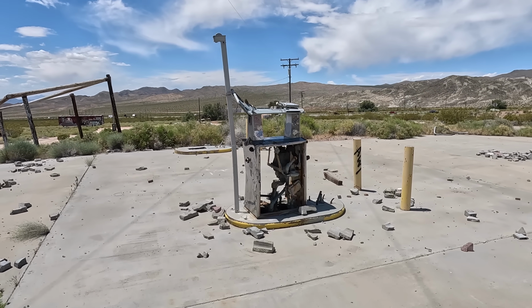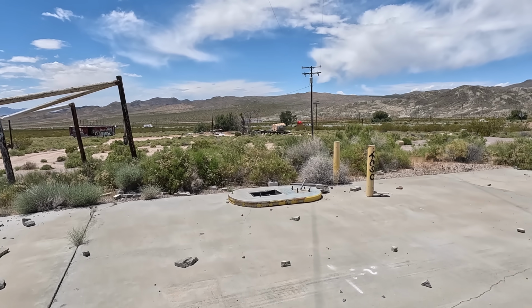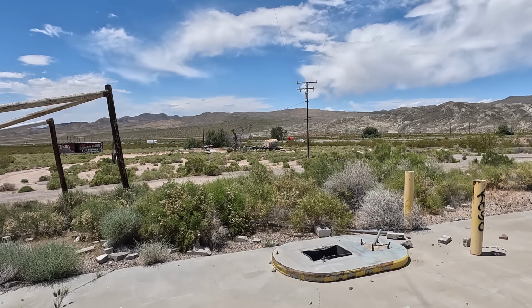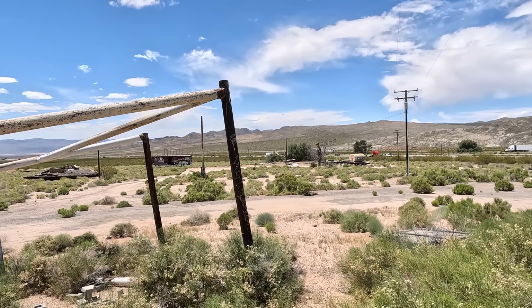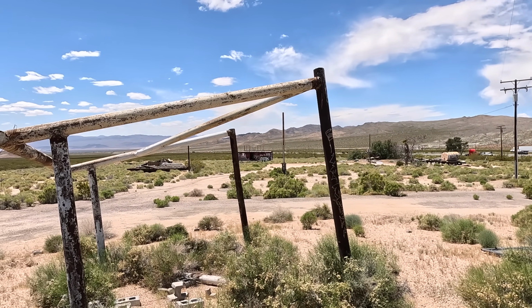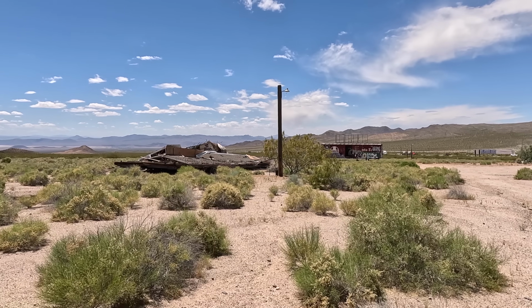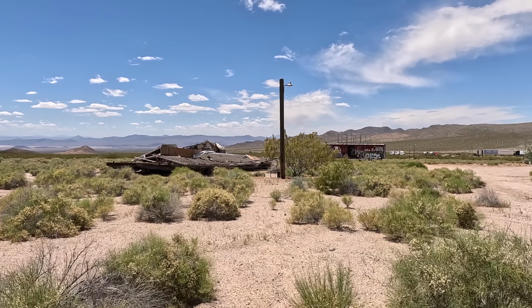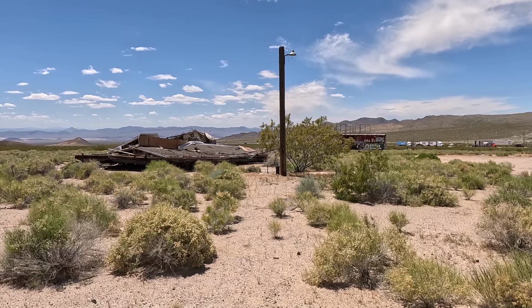One of the additional revenue sources for this place was offering mine tours, so it also didn't help that the mining operations in this area aren't what they once were. What's left of one of the houses is over here, as well as a Santa Fe railroad car, so we can go check that out.